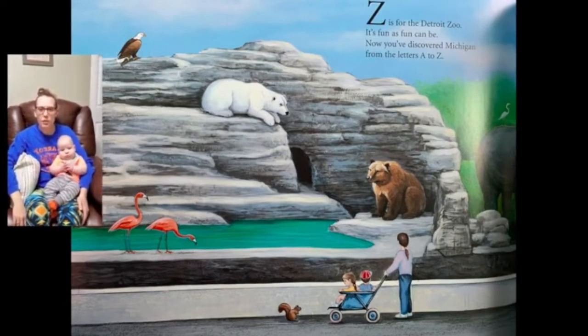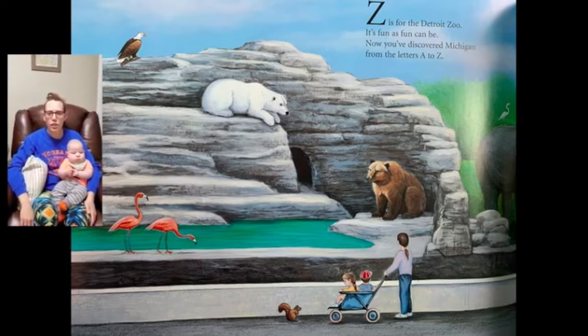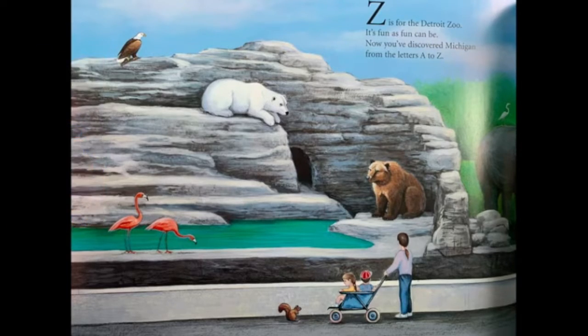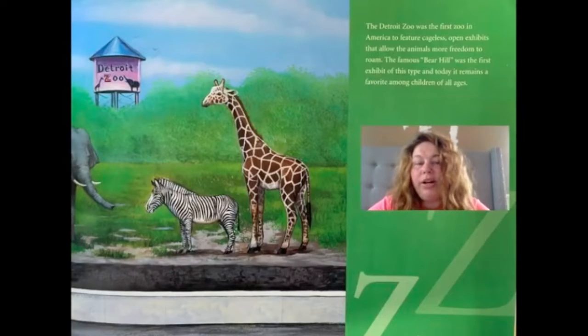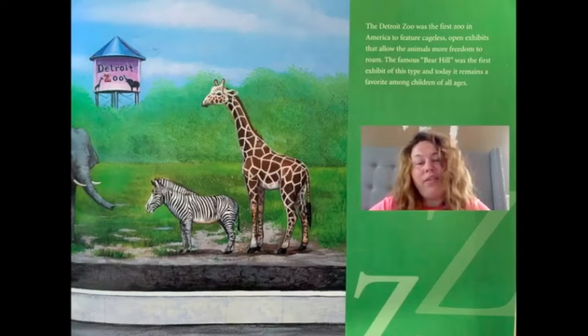Z is for the Detroit Zoo. It's fun as fun can be. Now you've discovered Michigan from A to Z. Detroit Zoo was the first zoo in America to feature cageless open exhibits that allow the animals more freedom to roam. The famous Bear Hill was the first exhibit of this type, and today it remains a favorite among children of all ages.